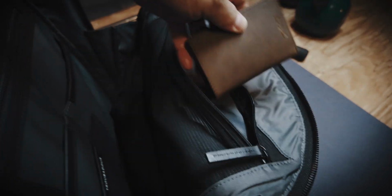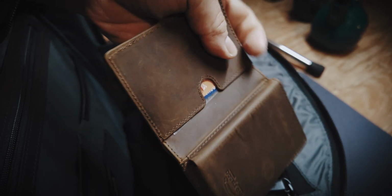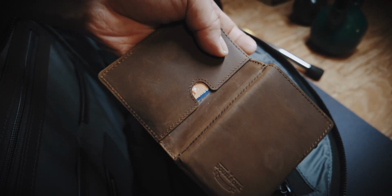Love these headphones. Before I go into the main compartment, there's a small zippered pocket up here where I store my wallet. Currently using the double oak wallet, which is the non-MagSafe version because I don't like to have magnets too close to my credit card or debit card.